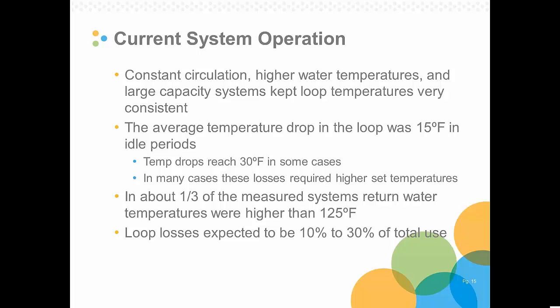In many cases, these high temperatures and high flow rates in the system can lead to larger and larger losses off of the loop, or you have to supply more heat to keep that loop warm to get out to all the fixtures. About a third of the systems that we measured had return temperatures that were 125 degrees. If you think about how you use hot water, you typically don't use water as hot as 125 degrees. Something closer to 100 to 105 degrees is more typically used for hot water uses in buildings. So having a coldest possible temperature in your loop of 125 degrees is probably excessive heating.